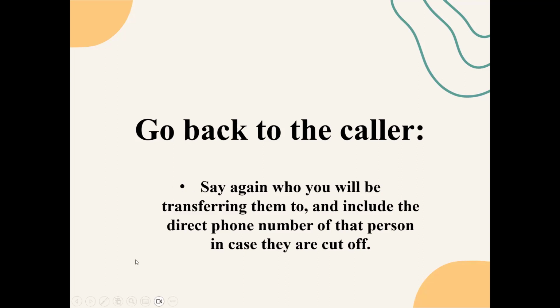It may seem like a small point, but you really win a friend when you do this. You say, if you get cut off, here is the direct phone line for the place you are transferring them to. I'm transferring you to the rare book room. If you get cut off, here is the direct phone line for the rare book room. Here is the direct phone line for the circulation desk.